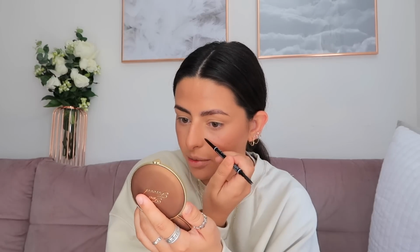I love freckles. I think they're so cute. So I do really like this method of bringing them back to my face. I also do have quite a few moles on my face as well, so sometimes I like to define them. Again, I'll literally just lightly press over them with the eyebrow pencil.